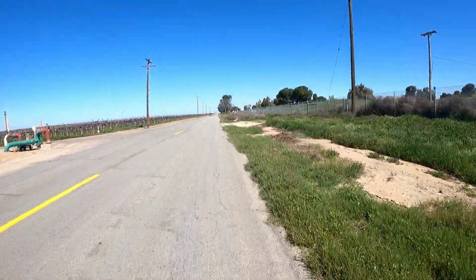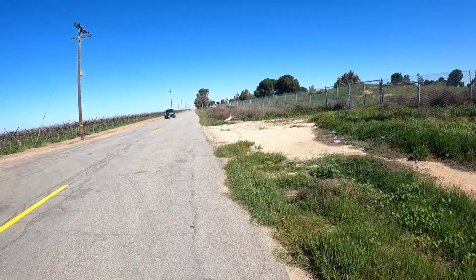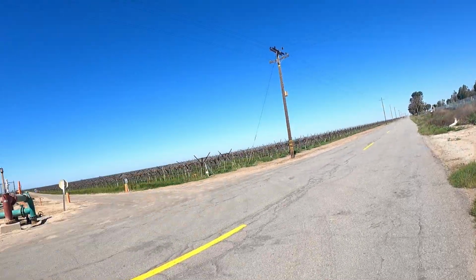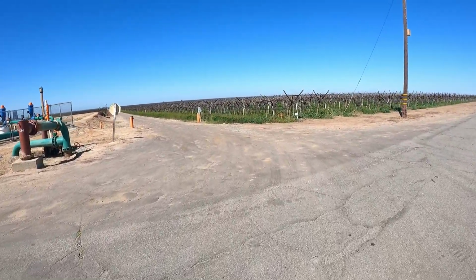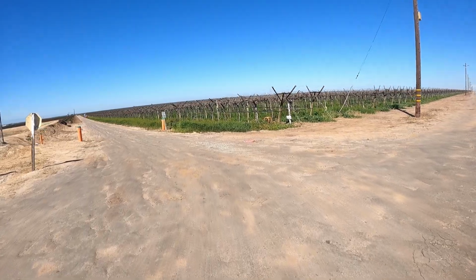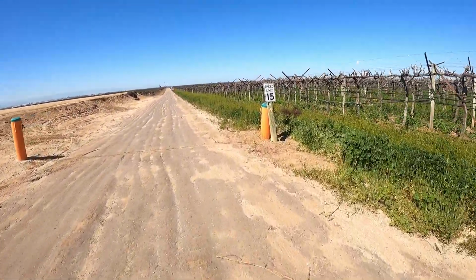Now the road I'm on is perfectly fine, but I'm going to turn on to something a little quieter now. Take a look at this road surface. It's actually paved, but it's ridged. I've never seen anything like it. It's actually pretty decent to ride on. It's much nicer than it looks.